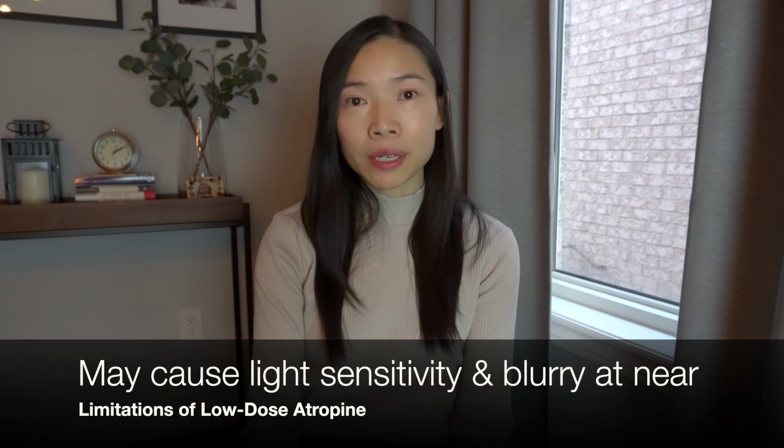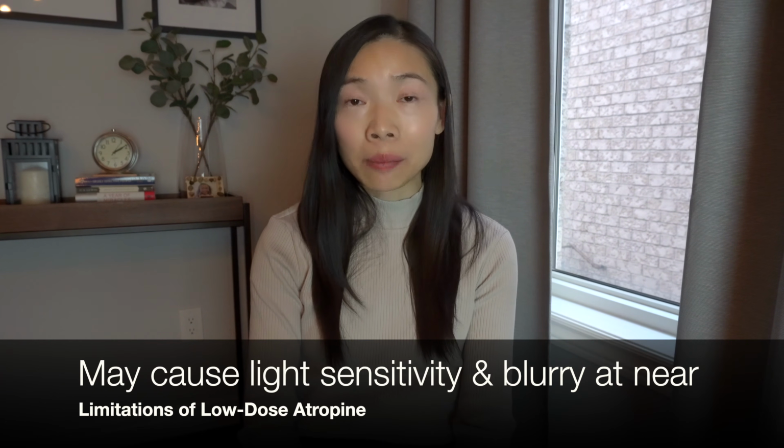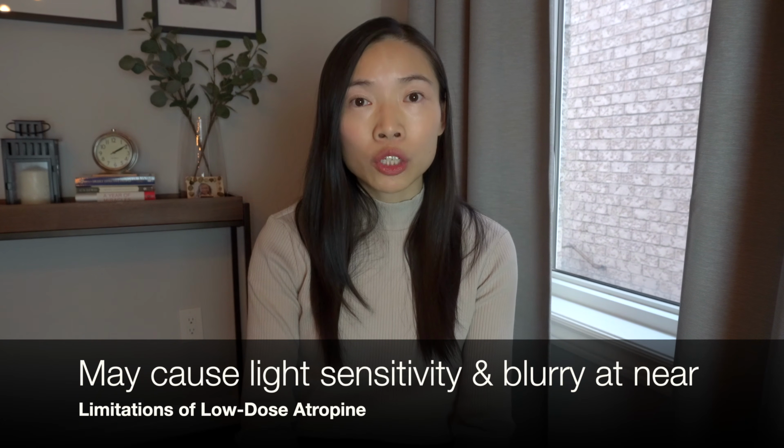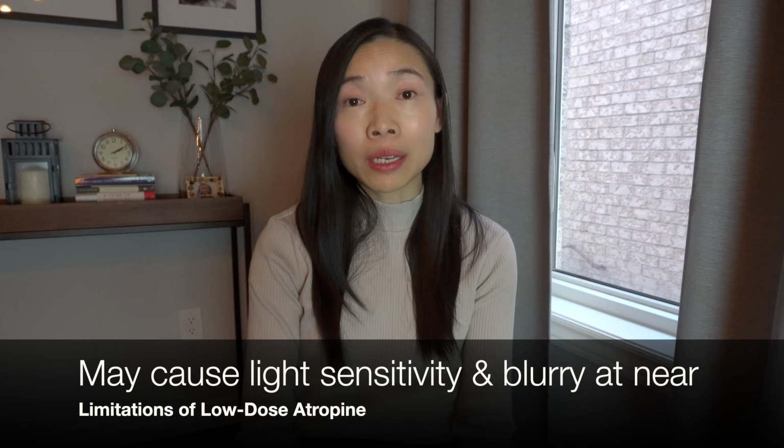This is especially true when one of the primary myopia control methods is still not enough to slow the child's myopia progression. Children may experience sensitivity to light and blurry near vision as side effects of using this drop, which may render this method to be unsuitable for some.